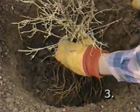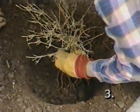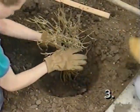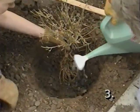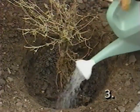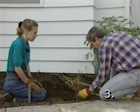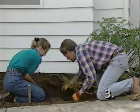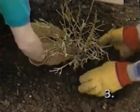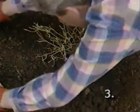Then you fill the hole halfway with soil. Pour water over that to help it settle. These are going to need a lot of water the first week. And this is just the first drink. Well, now's a good chance to reposition the plant and then bring in the rest of the soil and just place it nice and firmly up against the roots. And these are really the basic steps in planting bare root stock.